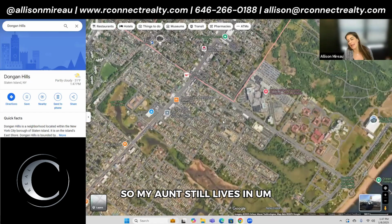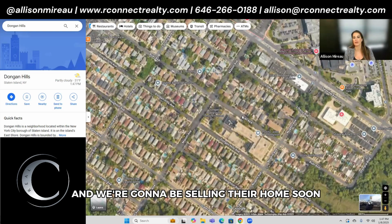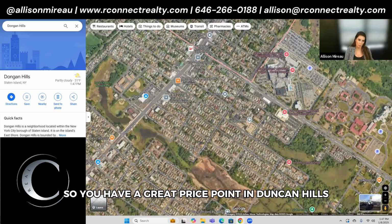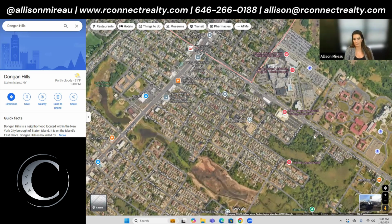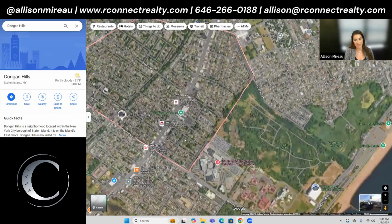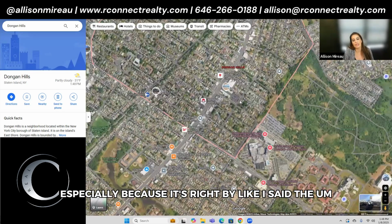So my aunt and uncle still live in Dongan Hills, and we're going to be selling their home soon. It'll probably be about 800. So you have a great price point in Dongan Hills, but again, you have a mix of things. So it's not like you have to have XYZ. But this is a very desirable area, especially because it's right by, like I said, the bridge.